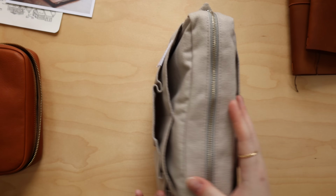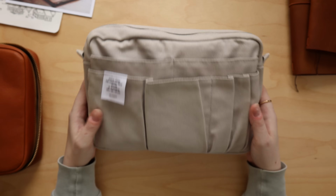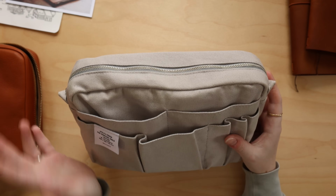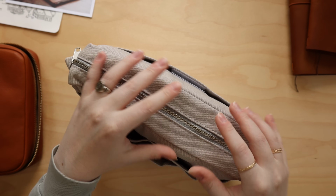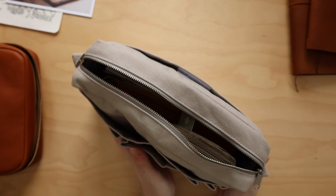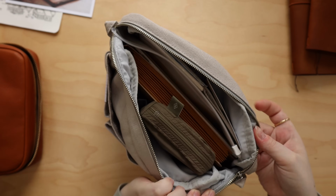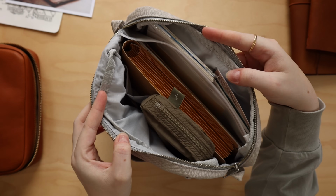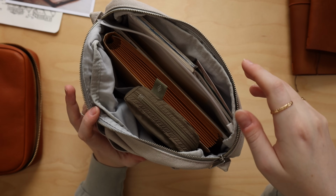The rest of the pockets I actually didn't really use, and that was just because I didn't want anything falling out of the case while I was traveling. So all of the stuff that I brought and stored did mostly stay inside of this main pocket. So I'll just open it up now and show you. I'm just going to peel back this insert, or open it, so you can see how it looks right now, and then I'll take everything out one by one.